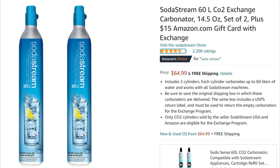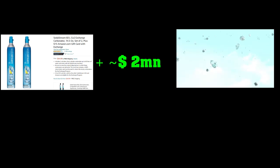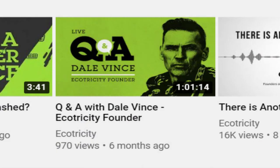Seriously, to make his $2 million of diamonds, he needs to remove about a single SodaStream bottle of carbon dioxide from the atmosphere, then do the wonderfully eco-friendly act of putting about $2 million worth of energy into making these diamonds. Diamonds are just one part of the plan.